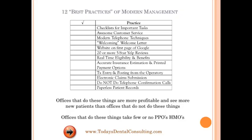So here's a list of what we refer to as the 12 best practices of dental practice management. The reason we call them that is because we find in our consulting that the offices that do these things and do them well tend to be much more successful than the offices that don't. So what we're going to talk about today is right in the middle of there, real-time eligibility and benefits. We're going to show you how we actually do it in real time.